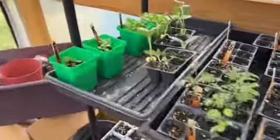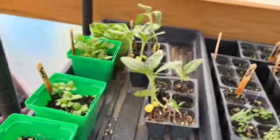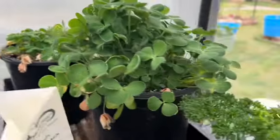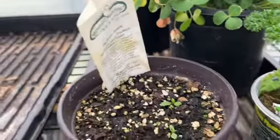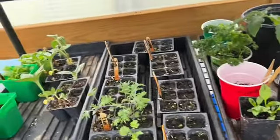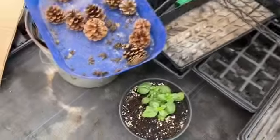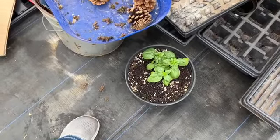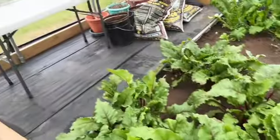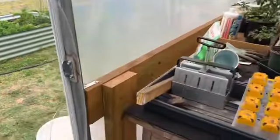All this over here is sunflowers. I got some herbs back there. Some of this, that's my red clover, needs to go in the ground. And this is plantain. I got a few things going on over there. That's my basil down there, finally got it to growing. But anyway, that's spearmint down there. It's a work in progress.